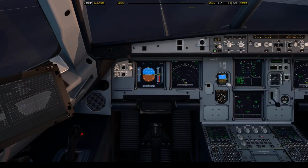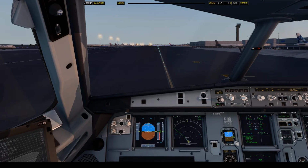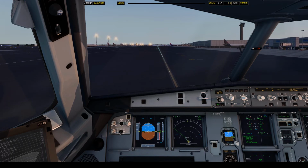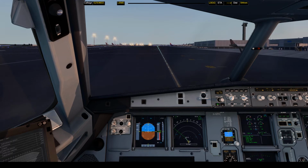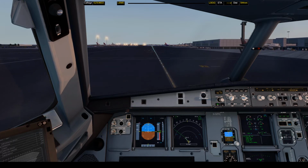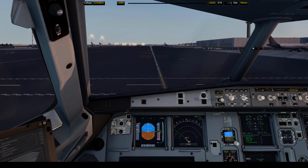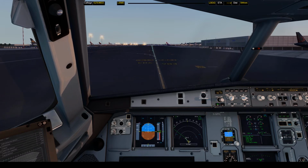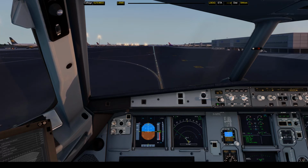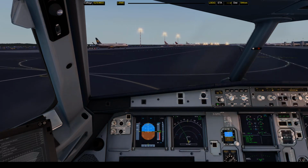Madrid radar, Top Swiss 36 Echo Delta, squawking code 4465, up to flight level 350. Identified, expect runway 12 arrival, report 180 to descend.